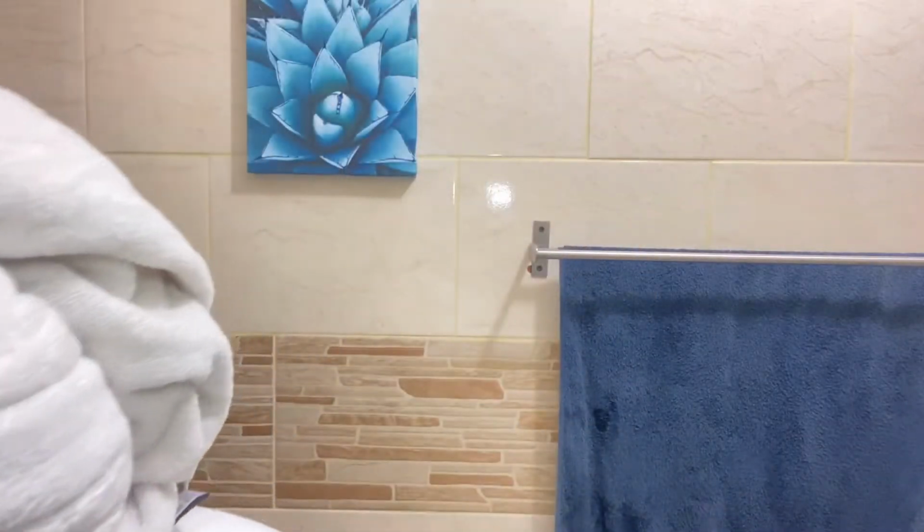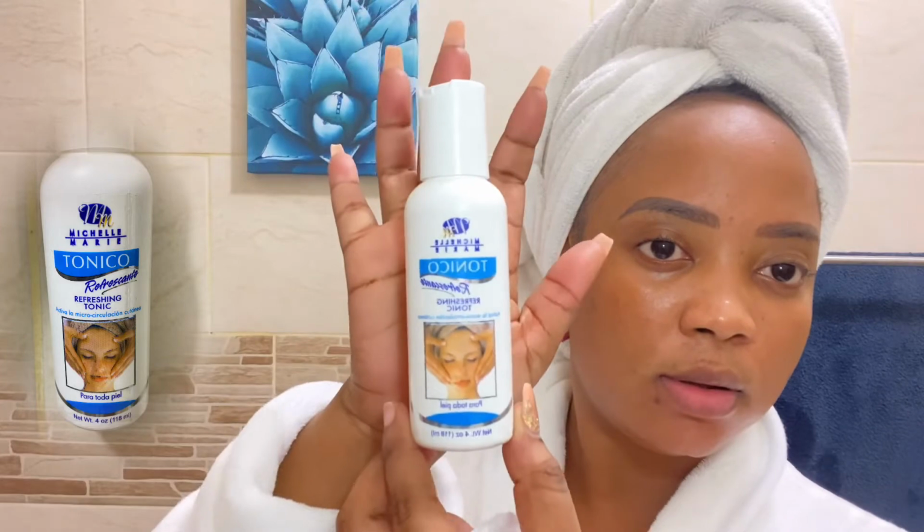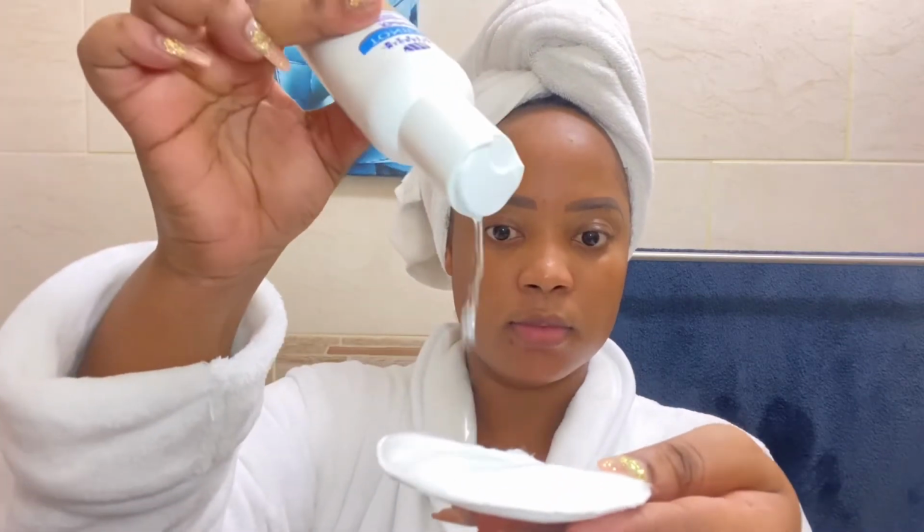After I'm done massaging my face, I proceed to rinse it. Now I am gonna be applying a tonic water from the brand Michel Marie. This one is good for all types of skin. This is literally the only tonic water I have used on my face that I feel really cleans my face. It's really helped me, so I really recommend it.